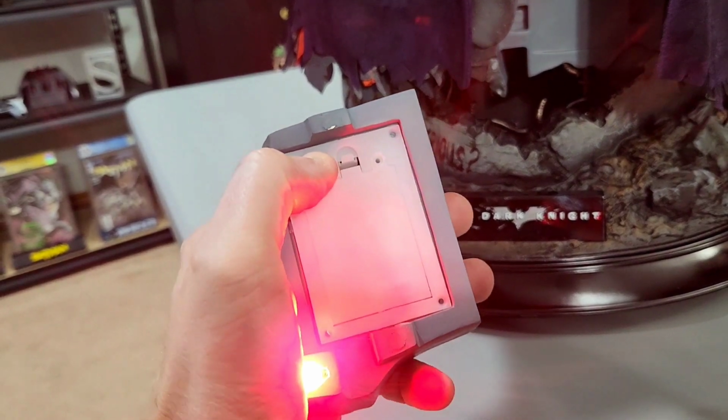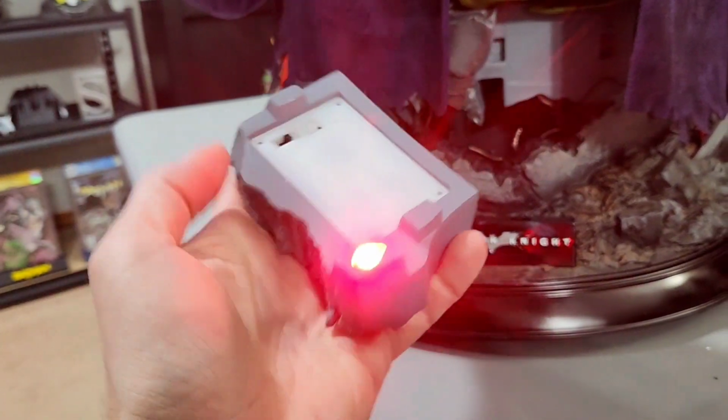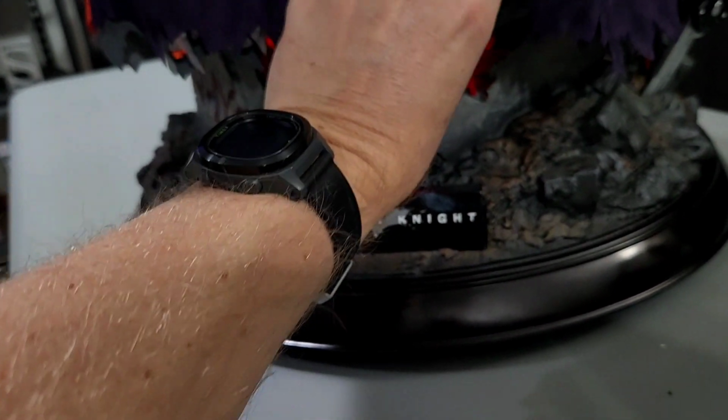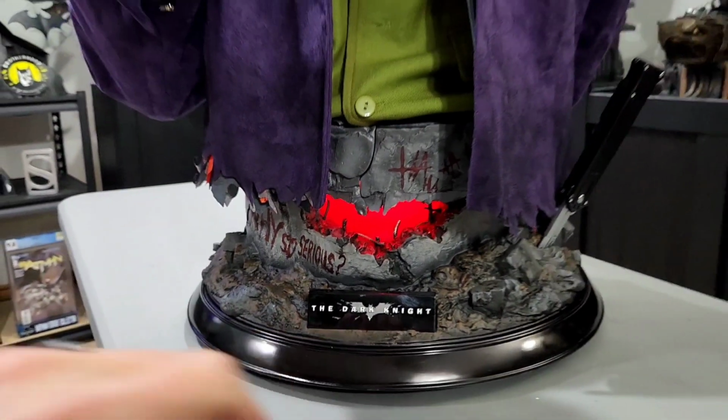It does have the light switch on the back. It does take 3 AAA batteries. So you can have it on or off depending on if you want, but it does magnetize in really nice and easy there. And it gives a nice little pop of red to the statue.